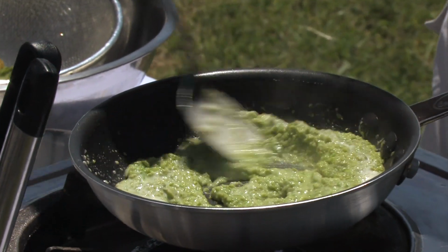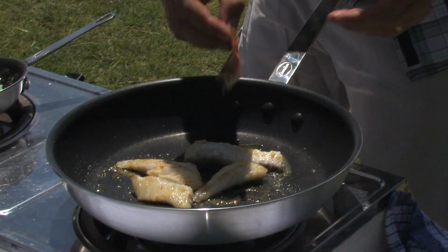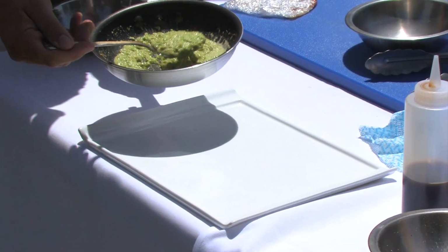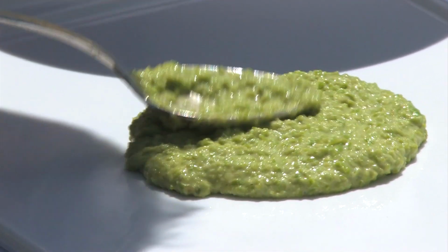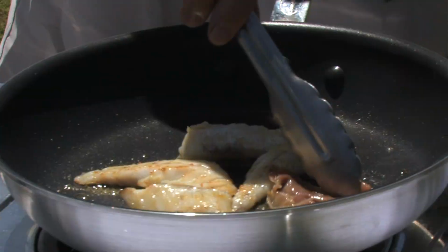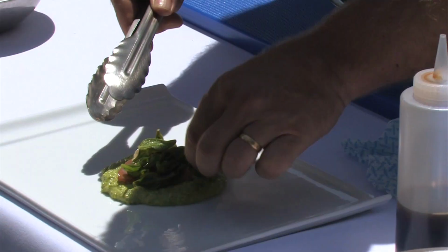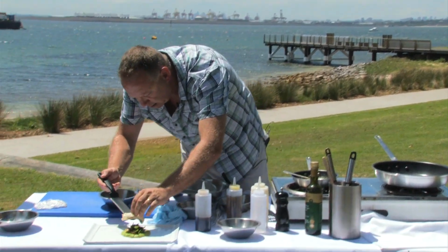On the plate. I'm going to throw my prosciutto in now. I'm going to turn the fish off now, and now we're going to start to plate. Okay, so we're going to put some puree in the middle of the plate. We're going to put our prosciutto on there now, which gives the dish an actual salty sort of a feel. Straight on there. I'm going to pop our fish on there.